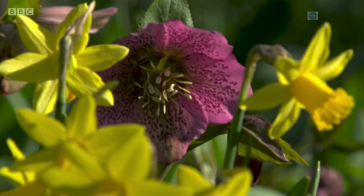It's time now to visit the last of your gardens today, and it's taking us up to the north of Scotland, where we share the joys and tribulations of potato planting.